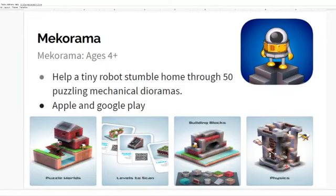And what this is, it looked really cool to me. It is this tiny little robot, and you're going to be going through different kinds of puzzles. If you have a child that likes Minecraft or something like that, this is a 3D type version of that kind of thing. It's not exactly the same, but you can build within it.